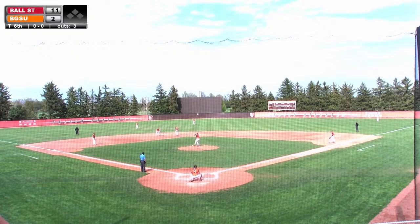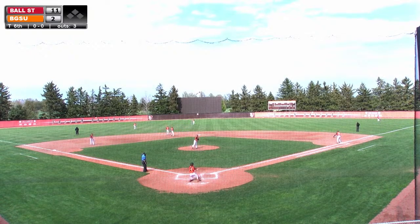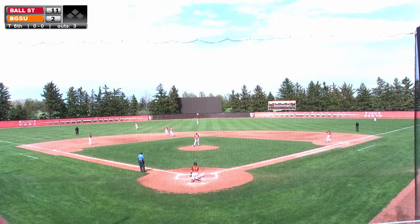Here is Nathan Lee, taking the mound for the Falcons. The first baseman, Baltimore Orcelli, number 32, Levi Gazarek.